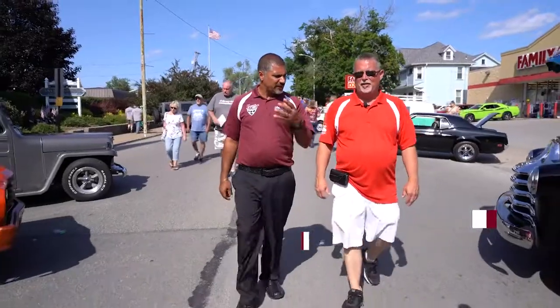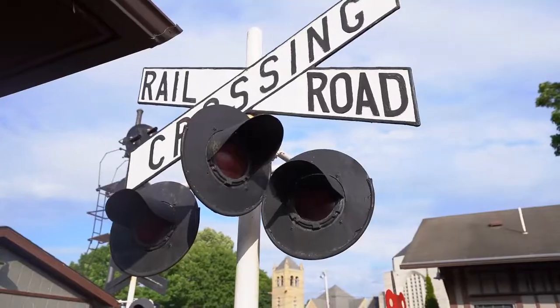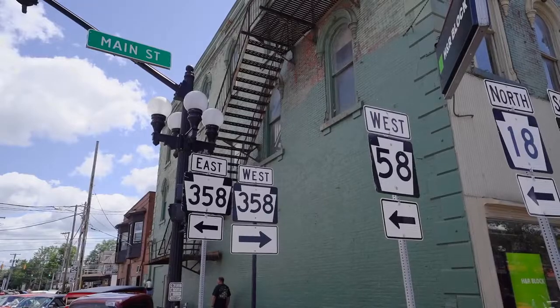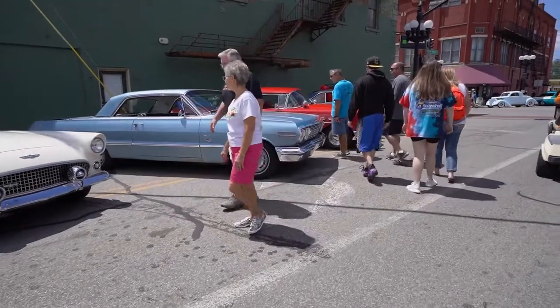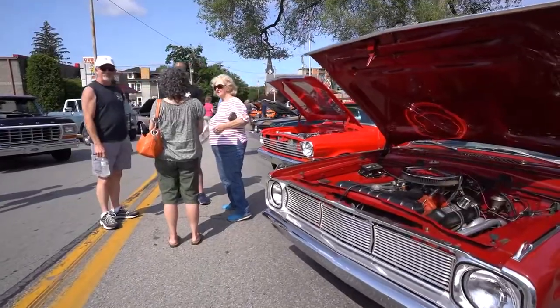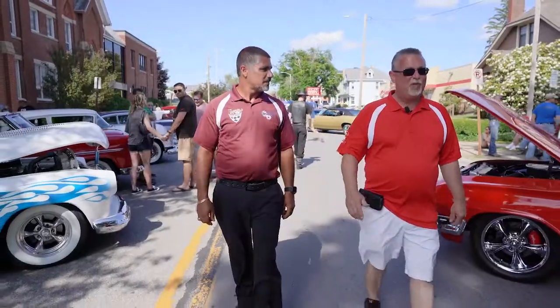Now, what is Greenville itself known for? Greenville was an industrial town. I mean, we had the largest manufacturer of railroad cars in the United States here. We had the largest manufacturer of aluminum ladders here. You didn't want to even try and drive through this place at 3:30 in the afternoon. They had to have traffic cops directing traffic through here. But it's still a great town, and the people are great.